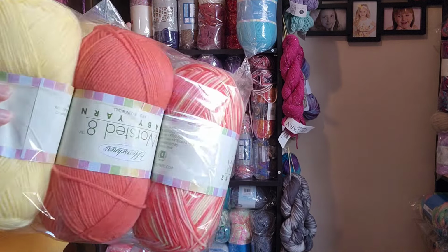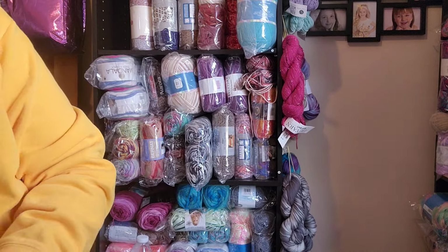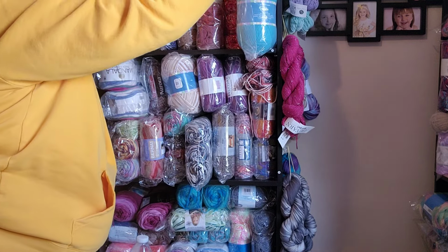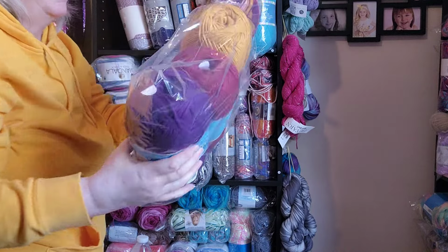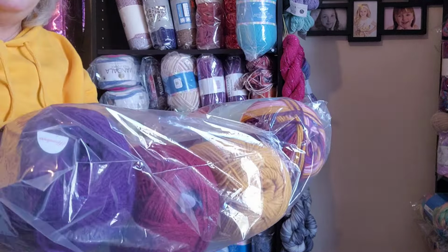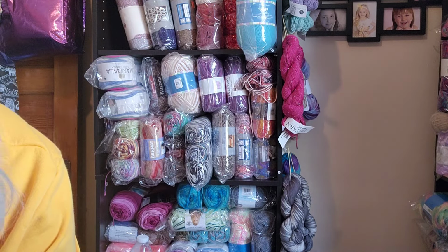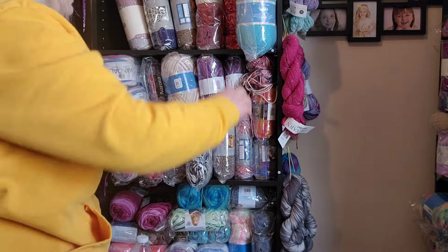These are my ones I already owned of the worsted. Whoa, oh no, avalanche. Isn't this pretty? It's like the fall pack. Some of them are 3 and some of them are 4 to a pack.